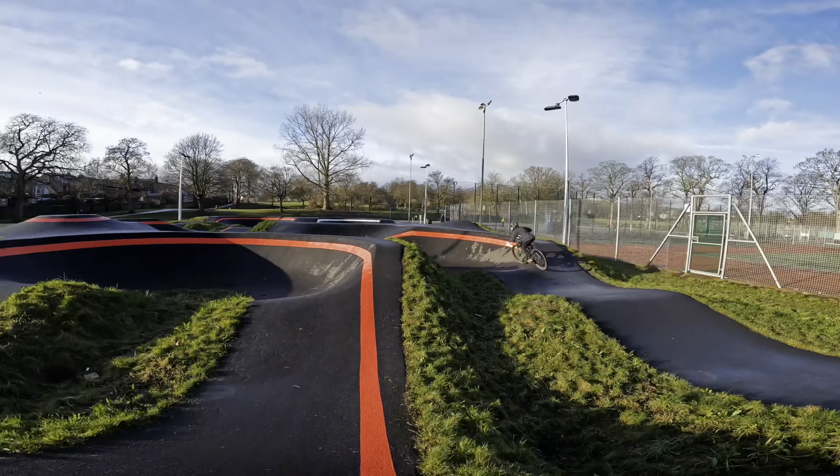Proper lap through, to be honest. Woo-hoo-hoo. Gotta really pump that first one. Fun little track. Chasing Jess for a lap round here then. It's really well built, this one.